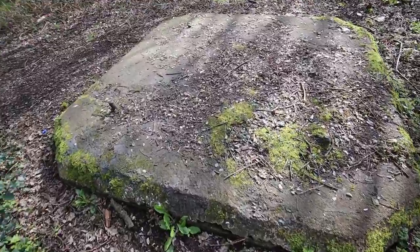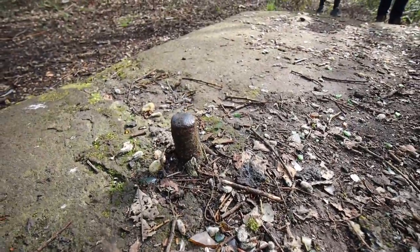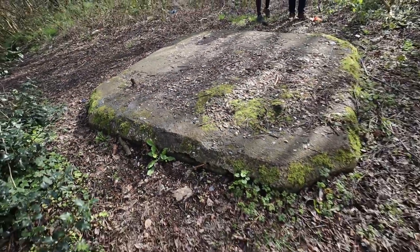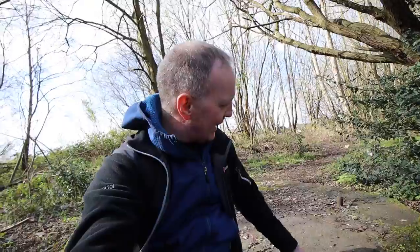So this is the thing about old railway lines. You come across these random things like big plinths and lumps of concrete. God knows what this was, whether it was the basis for a signal gantry. I don't know. It's got the bolt sticking out. I'll show you in a sec. But remnants everywhere of the past.